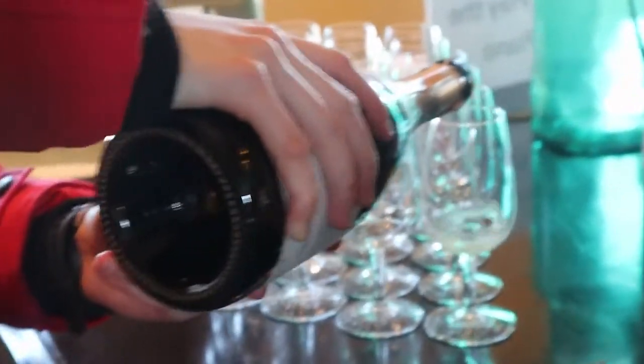Awesome. All right, so I'm just gonna put my thumb on top and twist the base of the bottle, just to make sure it's a nice crisp pour here, okay? Ignore the foliage.